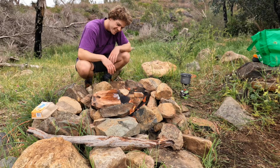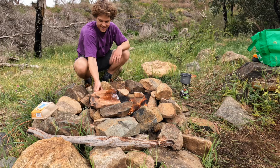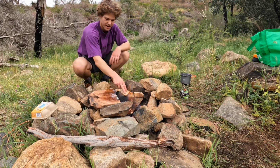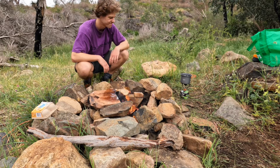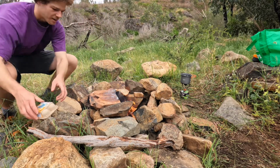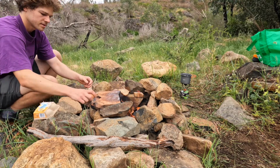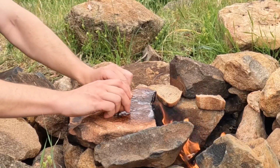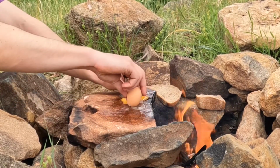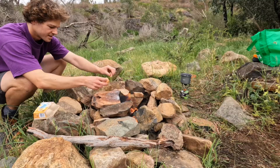The bush stove. I wonder if I can adjust it a bit so it's flatter. I'm not so sure about this bush stove. Oh no. Let's see, we'll try one more. I'll see if I can balance it on there. Oh, you idiot. Oh. Okay.